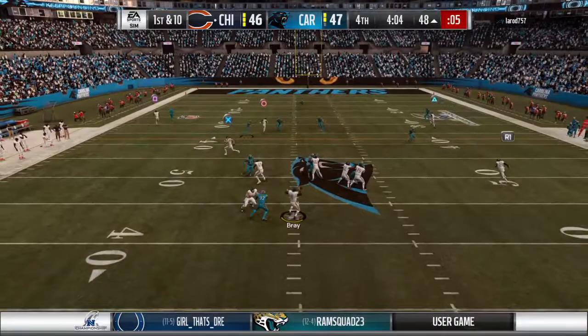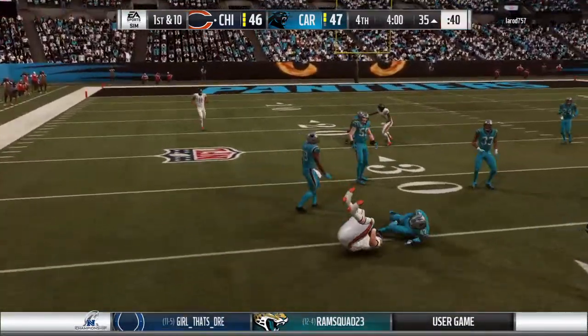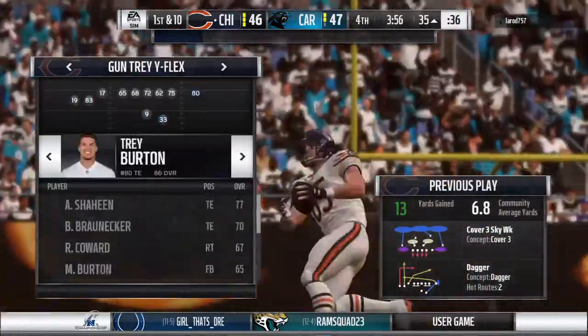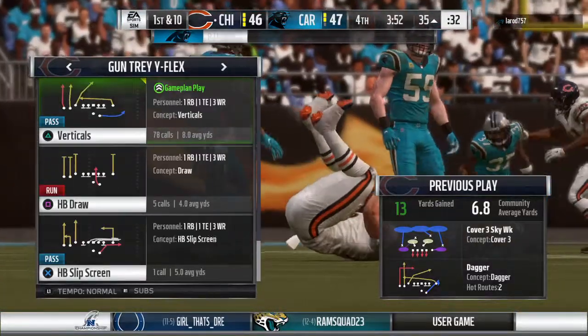They'll look to throw now on 1st down. Man open left side is Brown. And he's got this down to the 35. Another nice gain, 13 yards that time, and another 1st down. I got a kick out of that one, partner.